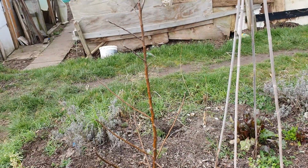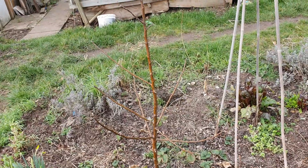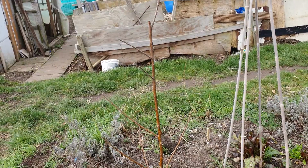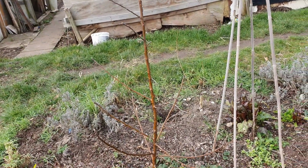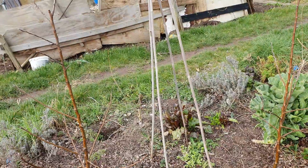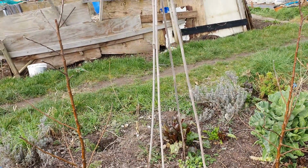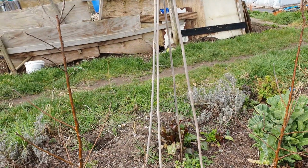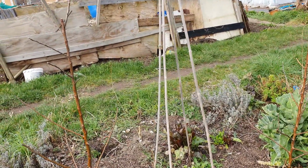I've already cut off any dead branches or anything that looked diseased. And I have used a neem-based spray just in case they had any fungal infections on them. But obviously, as time goes by, the system will take hold and there'll be the relevant bacteria in the soil and the relevant predatory insects that would actually help battle all the negative type of things that we have on there.